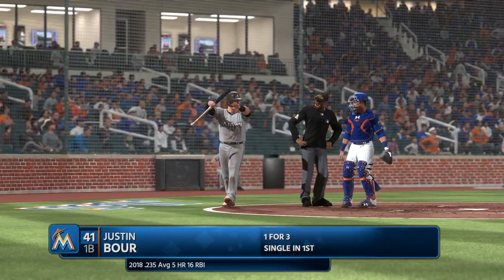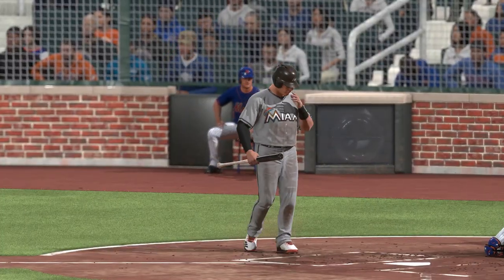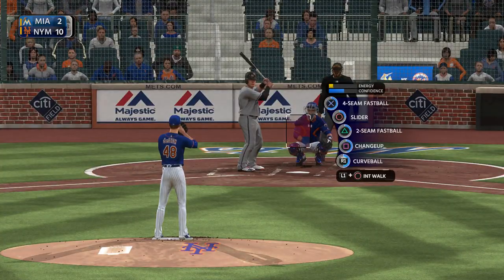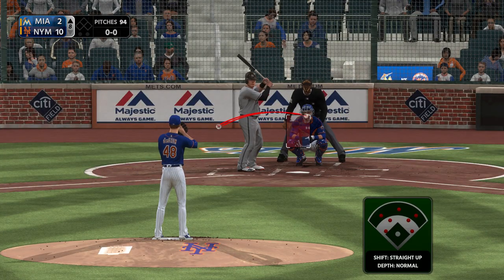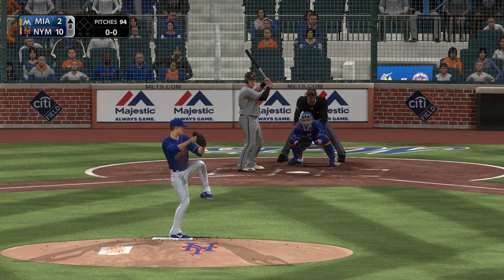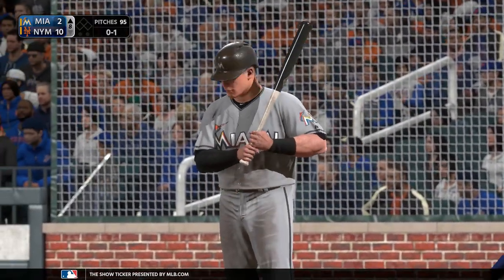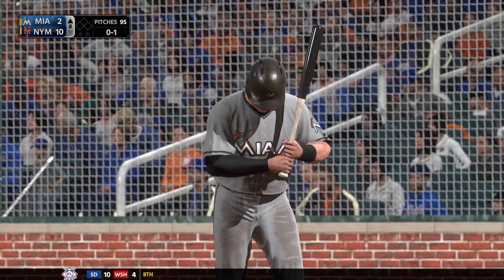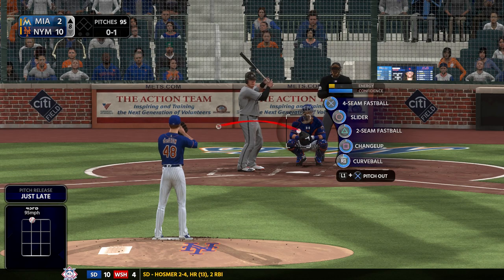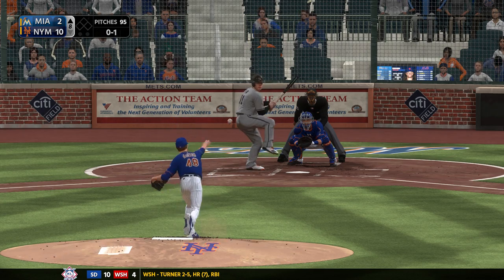Digging in once again, Justin Bour. He'll look to bounce back after striking out his last time up. First offering on its way. Takes a high fastball for a strike. Not a bad idea right there. Make this guy work and see if he can throw the ball over the plate. They need to get some runners on base, and not a bad plan. Unfortunately, the pitcher came in with a strike on the first pitch.